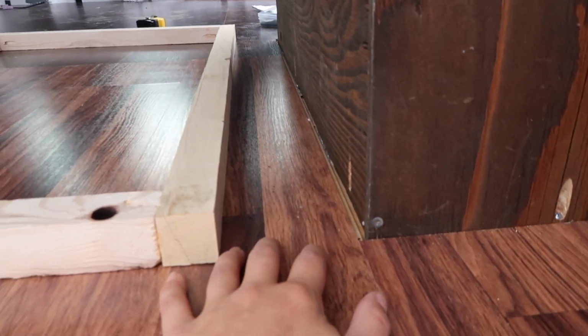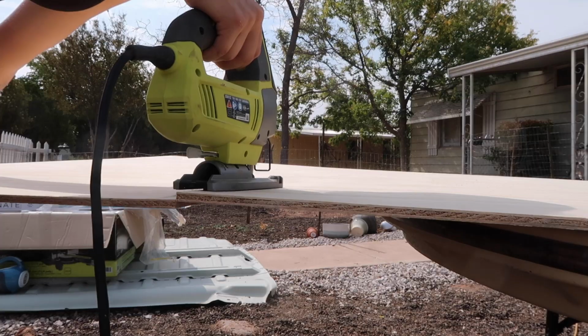Man, that's great. Cool. I marked out what exactly 3.5 inches will be here. That's where this will slide.